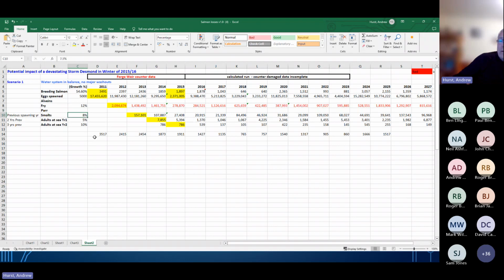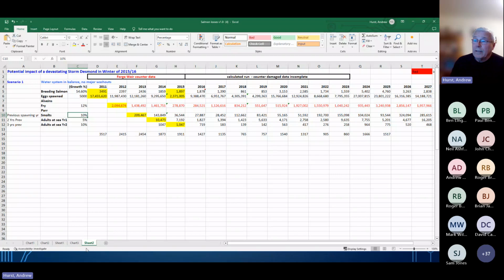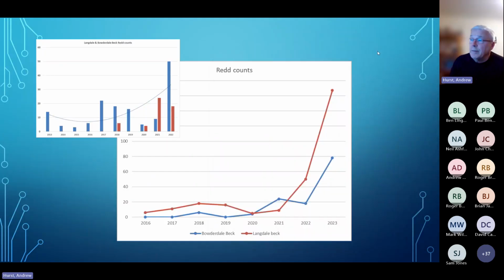If you can make another small change and increase the survival rate of the fry to the smolt stage to 10%, all I've done is made a couple of small changes to the survival rates of young fish, and just look what happens to the recovery rate of the river. It's now down to 6 years, and this is pretty much tying up with the chart that I showed earlier, the recovery of Langdale Beck and Bowderdale Beck. So this just goes to show that small changes here can make a big difference to the way that the river recovers. So just returning back to the presentation.